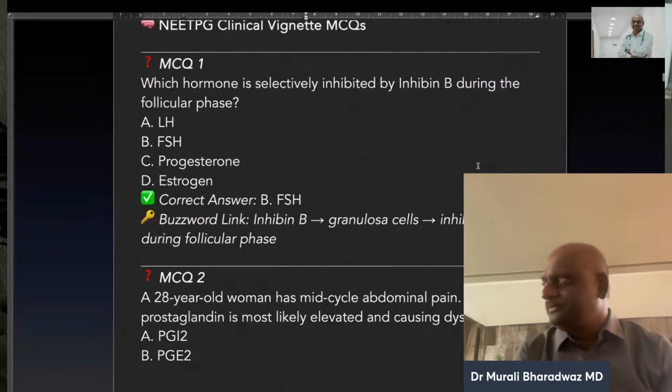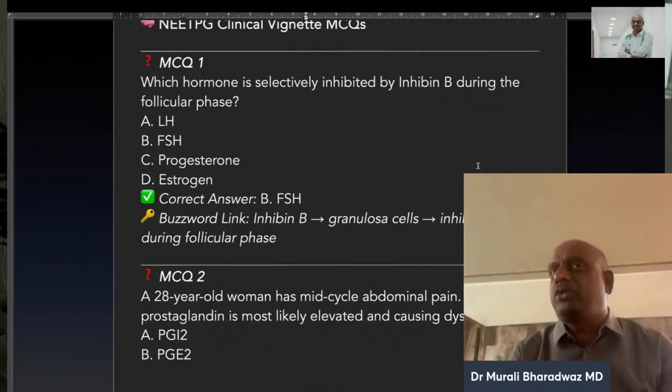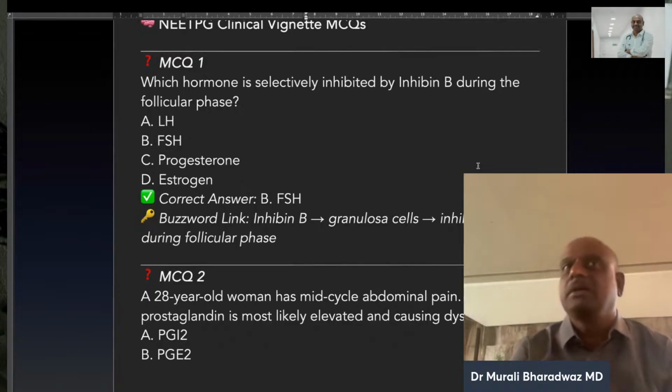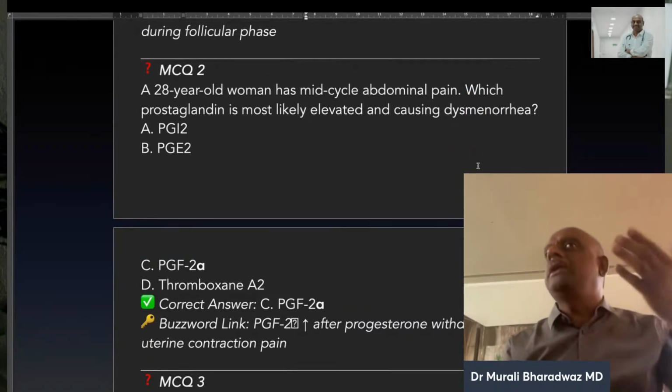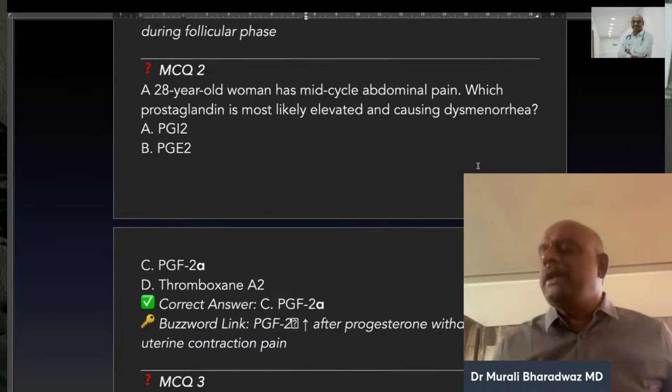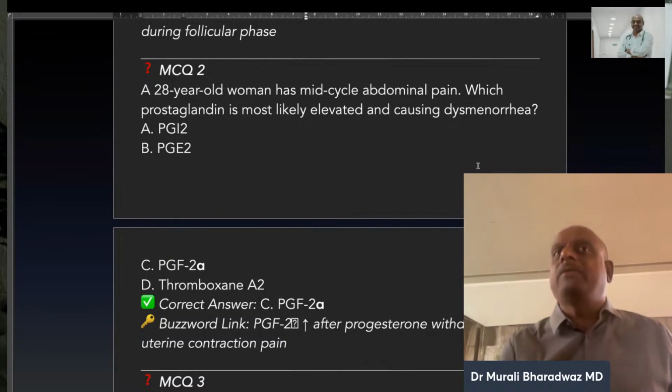Now, sir, review cheyandi. Which hormone is selectively inhibited by inhibin B during the follicular phase? FSH. There is a mid-cycle abdominal pain. Which prostaglandin leads to dysmenorrhea? PGF2 alpha is the one which is responsible.